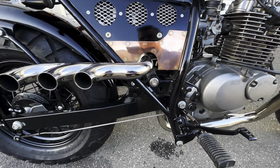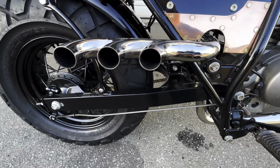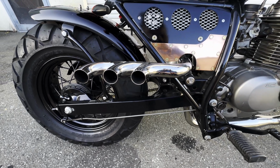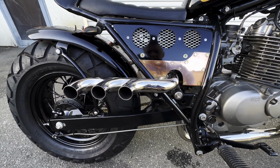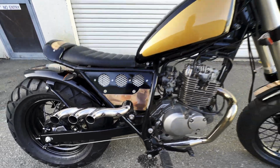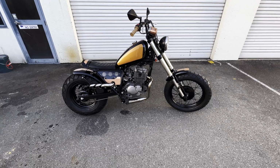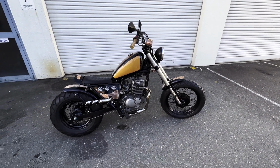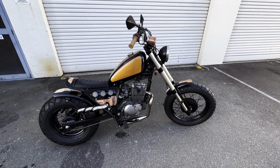So what we've got there is a custom stainless steel pipe, which has been polished within an inch of its life, and it's got 3 exits there. So it does sound fairly loud, and it's a bit raspy, but I think it looks cool. And I think if you're riding a bike like this, you don't really want it to go fast. You want it to be raspy and have a nice loud rev and announce yourself on arrival to wherever you're going.